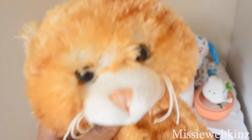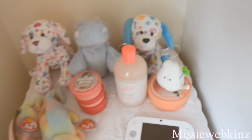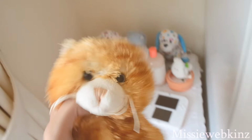So we have some Webkinz, we have the Sweetheart Pup, Hippo and Peace Puppy, who all sit up here and they stare at me while I sleep. And then we have a little Totoro plushie thingy, and I have some cosmetic-y body stuff over here, including the Zoella shower gel and some Soap and Glory body butters. I have two little TY Beanie Babies here. They are the rainbow pastel lizards, and they sit on my desk as well. Then I have my 2DS, which I was playing earlier and I put there because I didn't know where else to put it.